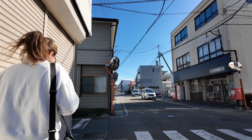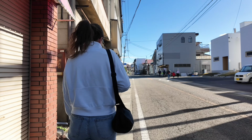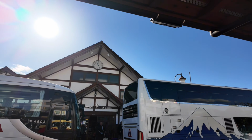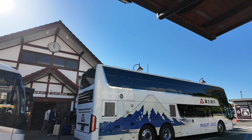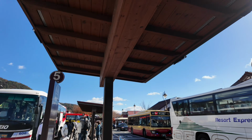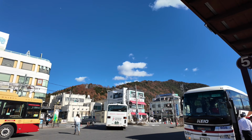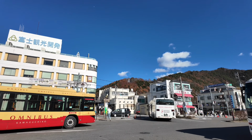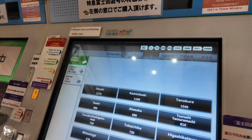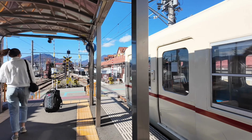Our plan for the day was to head to Arakurayama Park, which has amazing views over Mount Fuji. You can easily reach it by catching a train from Kawaguchiko station. So this is the station. Basically you can get buses and trains from here to get around this area. But some of them do take quite a while, so if you want speed, then we'd recommend getting a taxi. It is a lot more expensive, but the buses tend to take quite a while around here. The tickets cost 310 yen each, and it takes just over 30 minutes on the train.